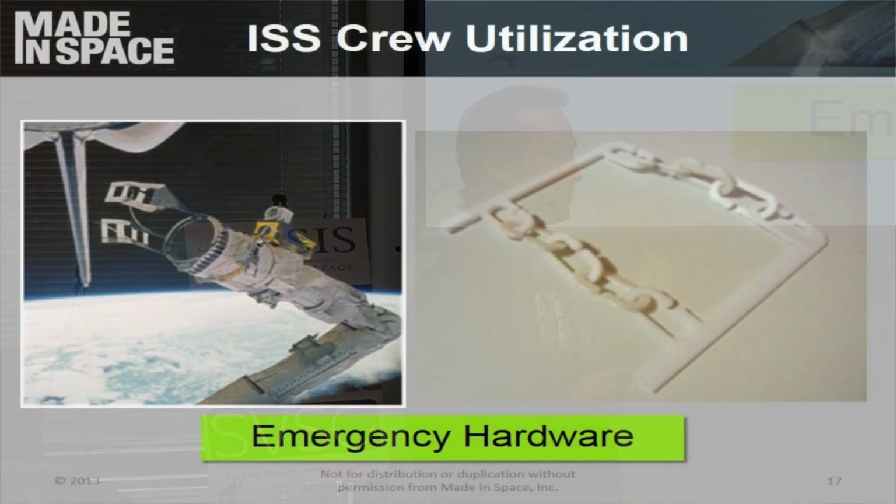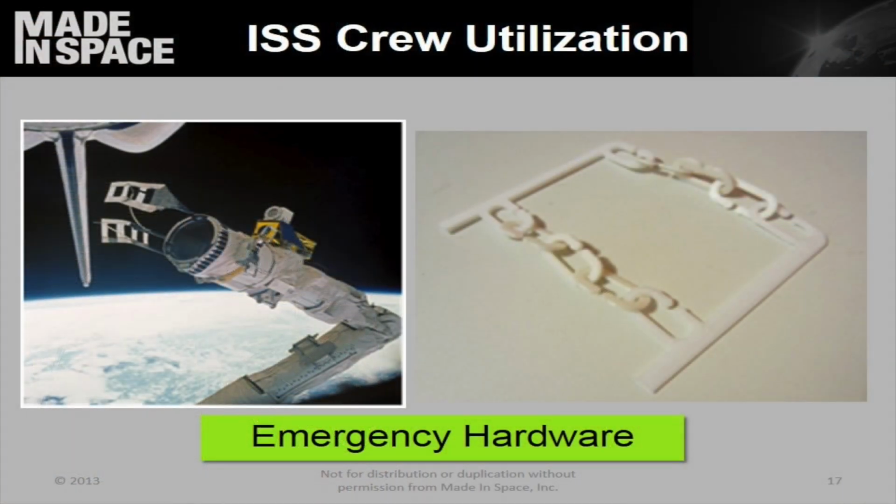And the last is emergency hardware and emergency scenarios. This is an interesting story. There was back during shuttle, there was a satellite that was being launched out of the payload bay of shuttle.